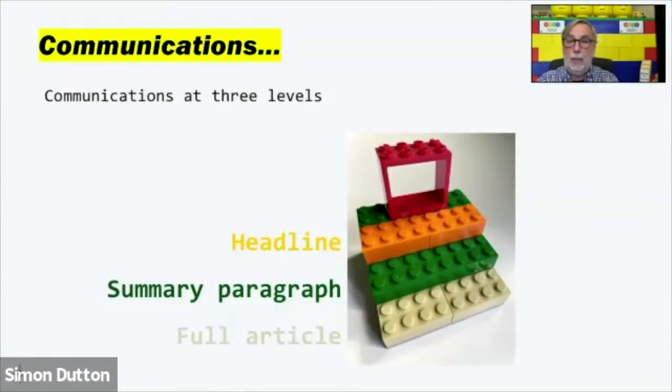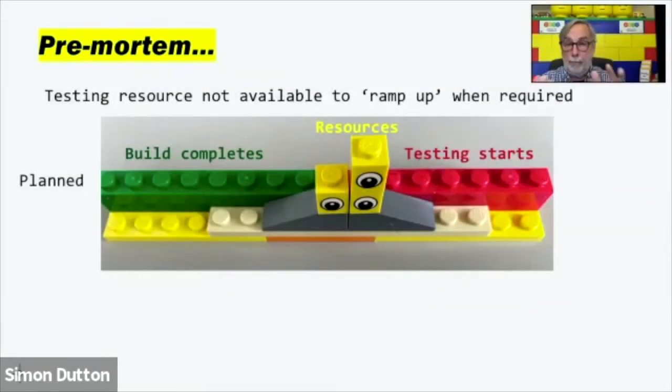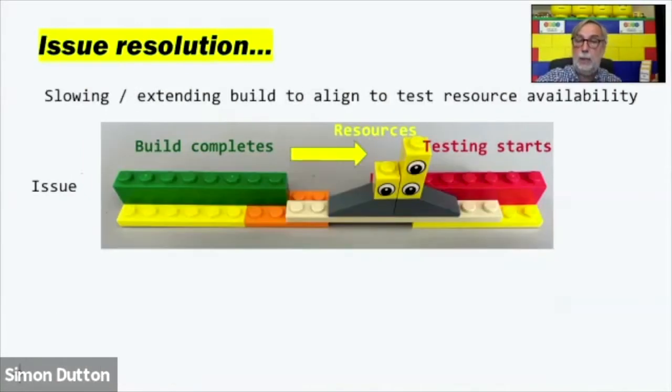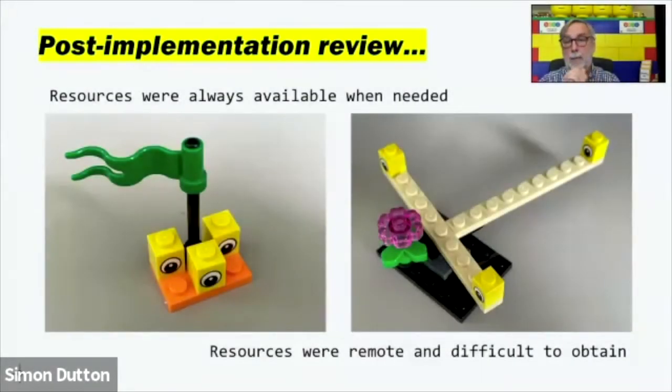Communication workshops are really important. Unless you have people talking properly, the project will fail. 35% of projects fail because of poor communication. The pre-mortem workshop, if you take that into the issue resolution, so there's your gap. We talk about the post-implementation review, and we ask what went well, what didn't go well.